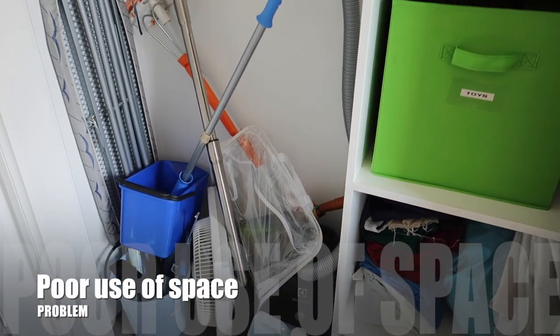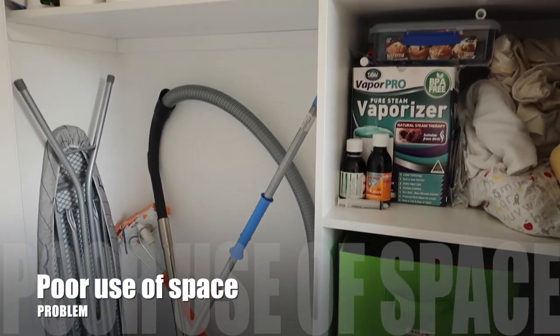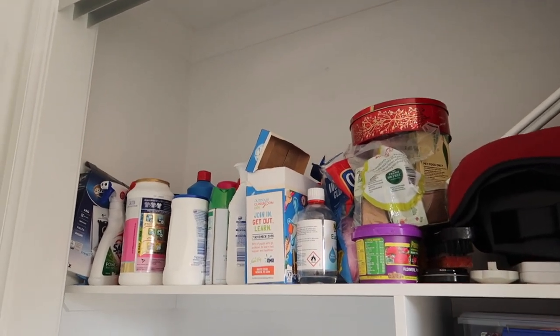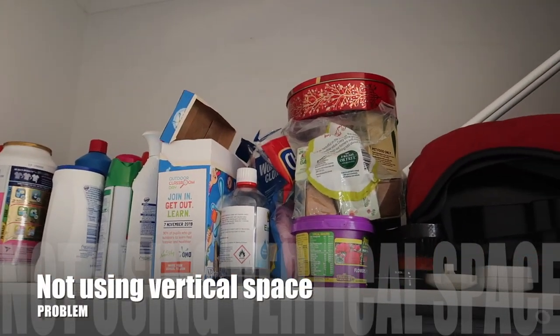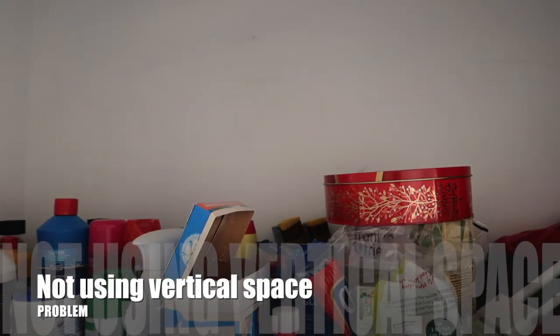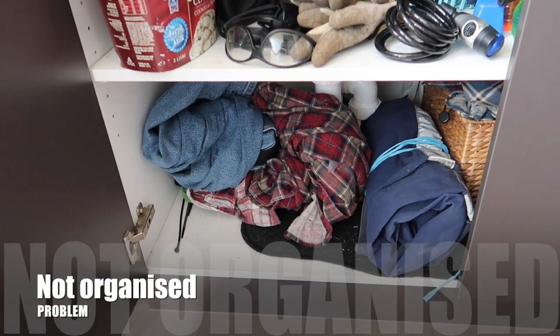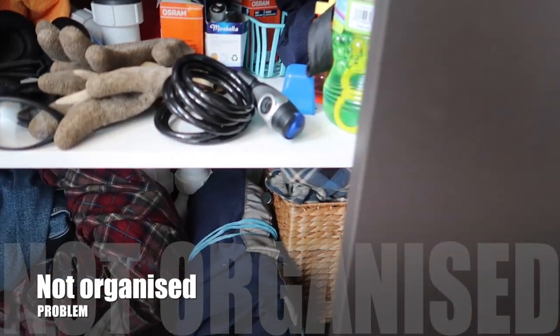So first off, I want to share some of the problems that I've noticed. This is a poor use of space. I'm not using any of the vertical space up the top of the cupboard. I can't actually see what's at the back there. I wouldn't know what products I've got there. This cupboard under the sink is so disorganized. I don't know what's in there, what's behind things. It's just been stuffed in.